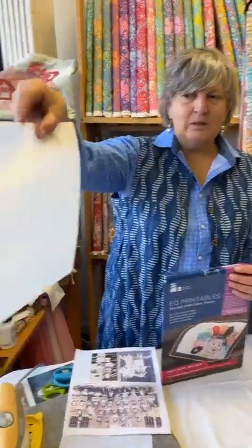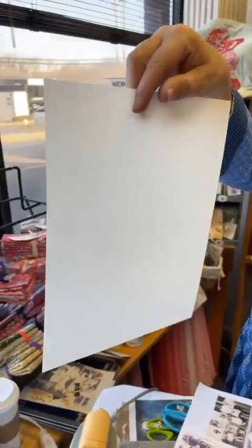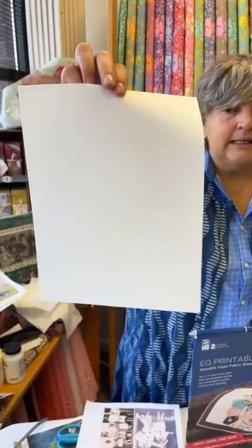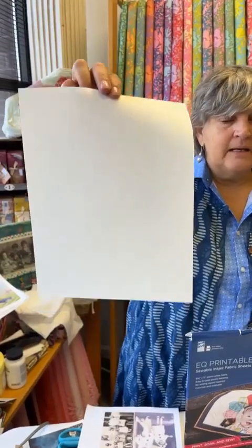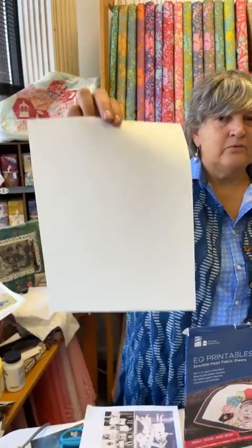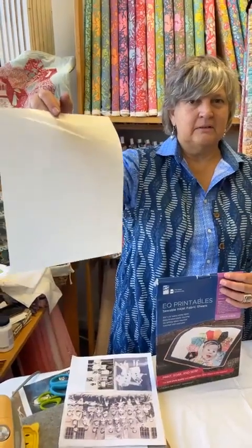But it's backed with a piece of plastic that gets it to run through the printer. Can you see that if I wrinkle? And there's cotton lawn on here. So it's flat, it's pre-treated so that the inks stay on it, and it's always for an inkjet printer, not a laser printer. Laser printers deal with heat, inkjets are not heat. So if we put this through a laser printer, it's going to melt this plastic and ruin your printer.